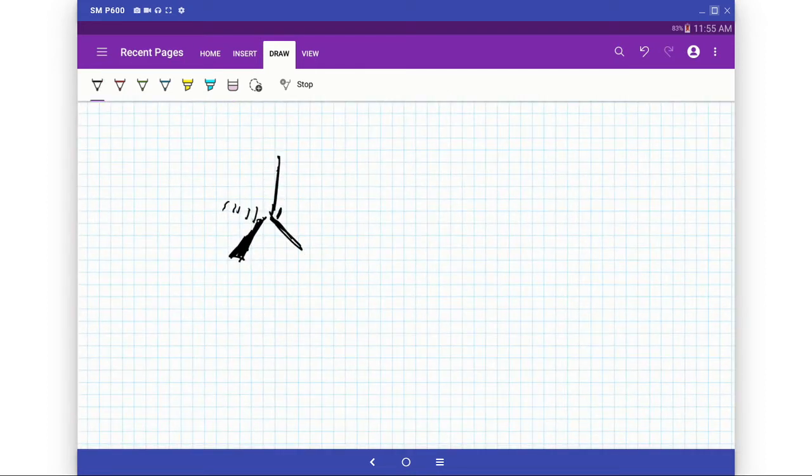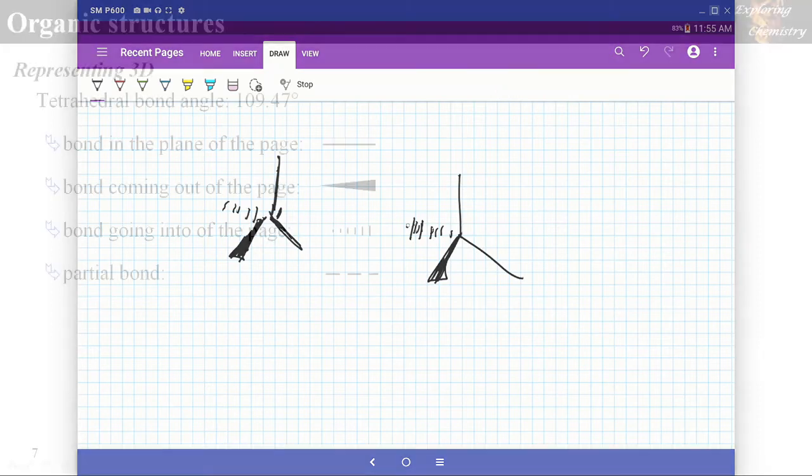I'm trying to be artistic about it, and it's failing. To just redraw it, I would draw down and to the right. There's a wedge, and there is a hatched wedge going to the back. And I never get my hatched wedge to get bigger as I go back, whatever. That's the representation.